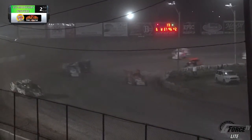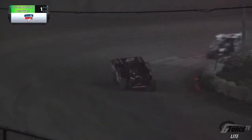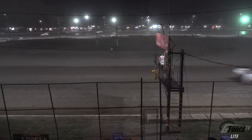Out of turn 4, white flag in the air. One more time around for Matt Williamson. Williamson, Susi, Lindbergh, Bicknell, Carlton. Down the back straightaway and into 3 and 4 for the final time. Williamson's gonna put together a great race, and he'll win the 358 Modifieds.